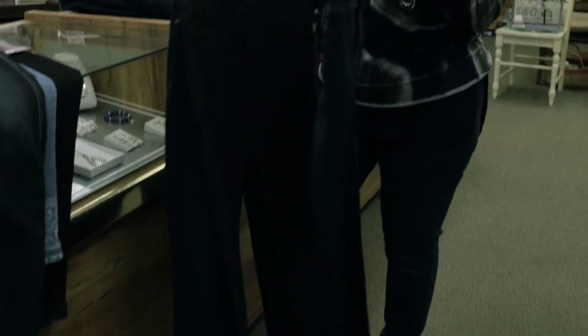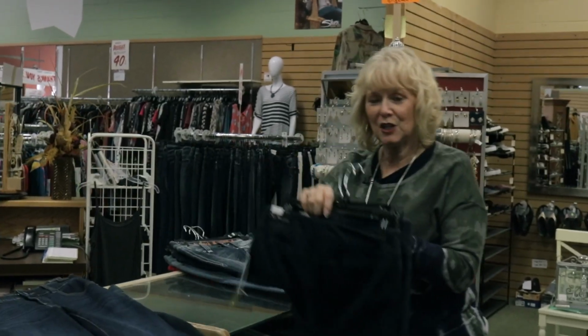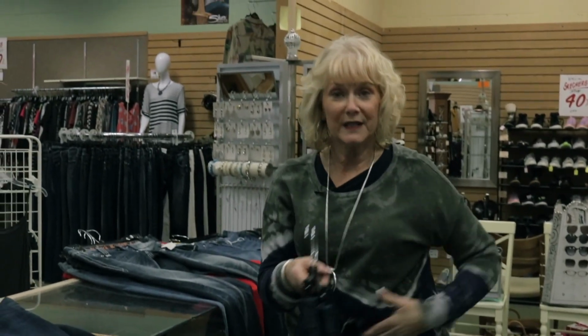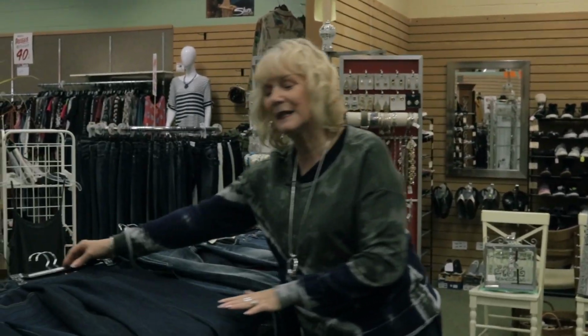And then here is some really cute tribal. Some are pull-up, some are zipper. I have my Slimsation jeans in different styles, either a thin leg or a relaxed leg in the denim pull-up with the tummy control, make you look 10 pounds slimmer.